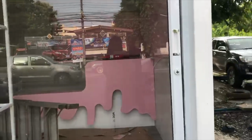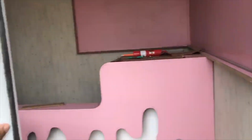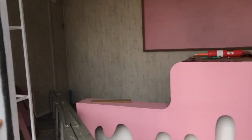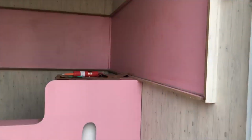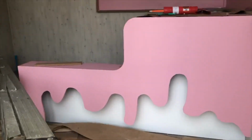The interior was designed and fabricated completely off-site, and then installed later after the cube had landed. Coolers, refrigerators, and cash register were also added after touchdown.